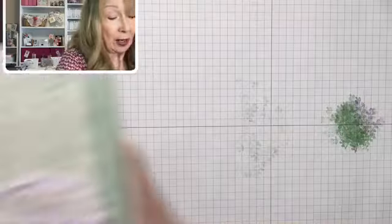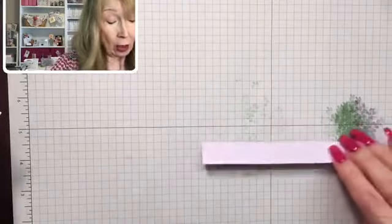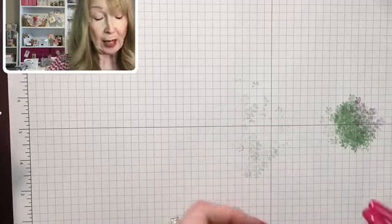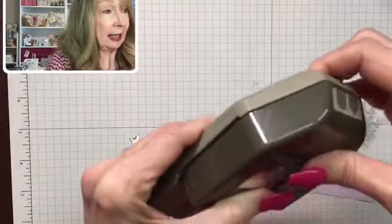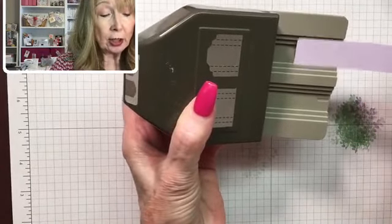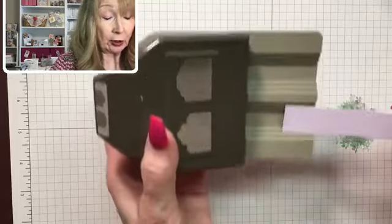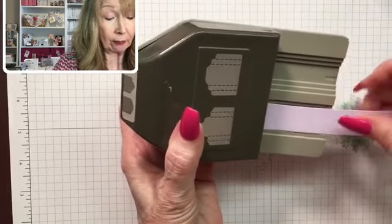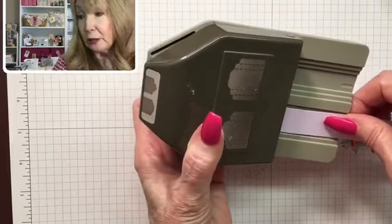And our sentiment, let's remind you, from the set is Just Because. And I'm going to stamp it on a piece of purple posy 3/4 inches wide. Now the thing about this punch that we're going to use is, again, this Labels Pick-a-Punch, and so it fits, which is fabulous, the 1 inch, the 3/4 inch, or the 1/2 inch strip. And so today I'm going to use the 3/4 inch strip size, and we'll see that our piece of cardstock fits right in there. And now I'm only going to do one edge because the other edge I'm going to cut flat. I don't know if you saw that.